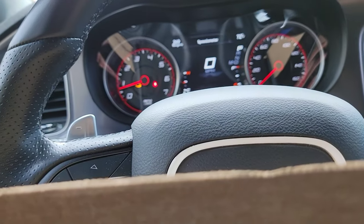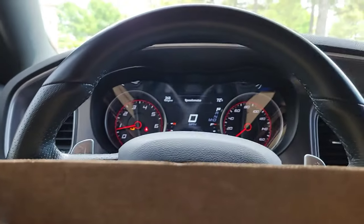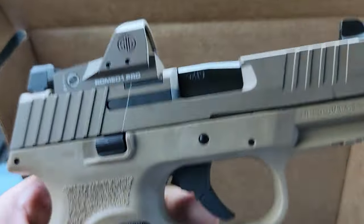Oh my god, it's humid outside. I'm going to turn this AC on real quick. It was like 80-something degrees earlier, and then it rained. Dropped down to like 60-something degrees, and now it's like 70-something and hot as hell.